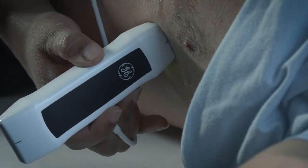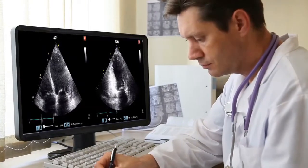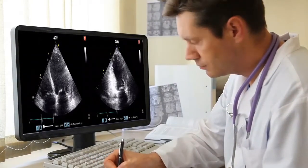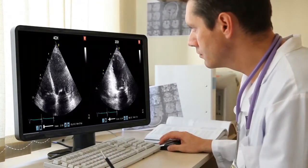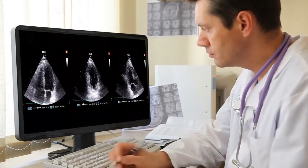Yet capturing and analyzing ultrasound images are still done mainly visually. Such a process is subjective, error-prone, and highly dependent on the user's experience. There is a great need to automate this process. Let's hear what the physicians think.